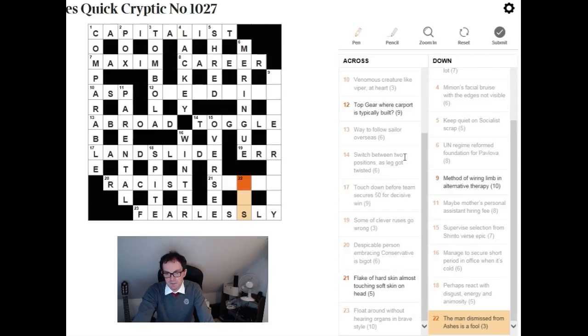The man dismissed from ashes is a fool. Okay, so here we've got the words dismissed from. So it looks like we need a very short synonym for the man, and we need to remove that either from the word ashes or from a word that means ashes. And here we're fortunate, I think, because the man has an obvious short synonym, he. And if we can see he there in the word ashes, so if we remove it, we get ass, which is of course a fool.